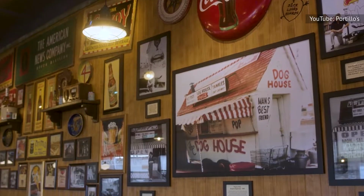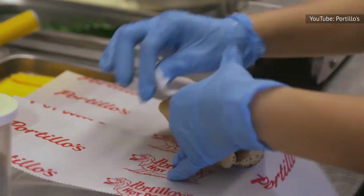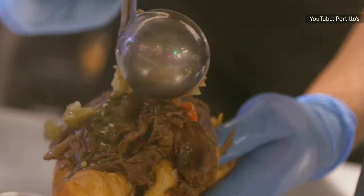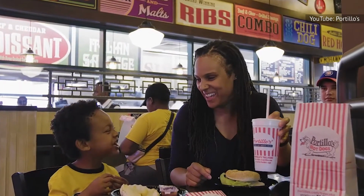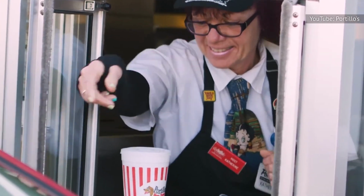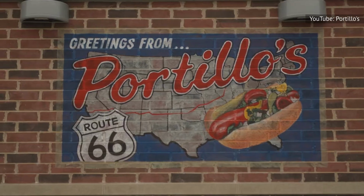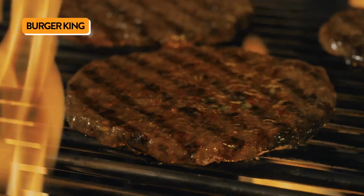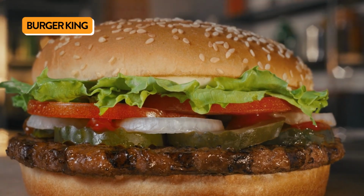The chain began in Chicago in 1963, when Dick Portillo invested $1,100 to open the Dog House, a modest hot dog stand in Villa Park. Since then, Portillo's has grown into a popular fast food chain with over 70 locations across 10 states, and it continues to expand. Burger King, the world's second-largest fast food burger chain, is famous for its signature flame-grilled burgers.